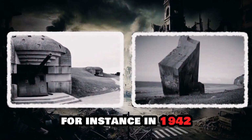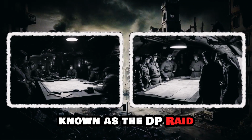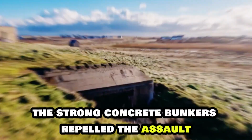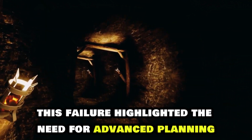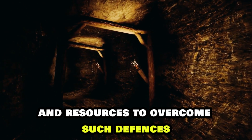For instance, in 1942, the Canadian forces attempted an attack on Dieppe in France, known as the Dieppe Raid. The attack aimed to understand how the wall operated. However, the strong concrete bunkers repelled the assault, causing heavy Allied casualties. This failure highlighted the need for advanced planning and resources to overcome such defenses.